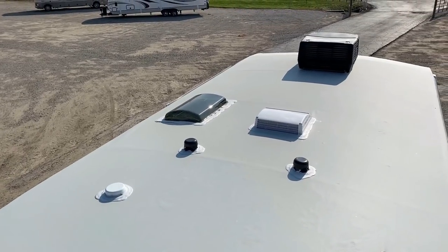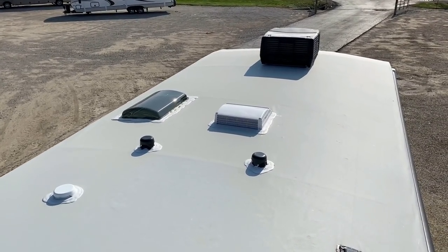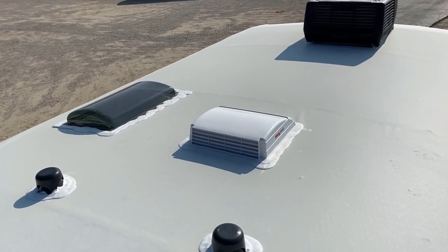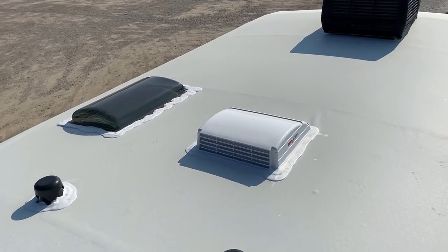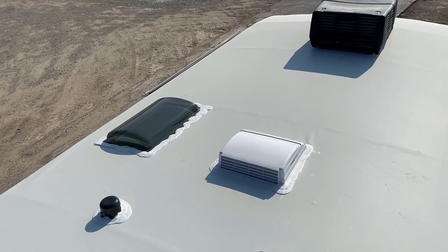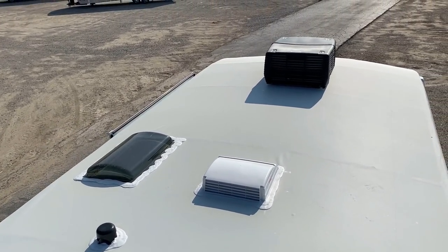Now, I mentioned a different kind of fan in the bathroom. It's a Maxxair fan. It's got this interesting little cover right here. But again, you can open and close it from the inside to really keep the heat and humidity out when you need to.